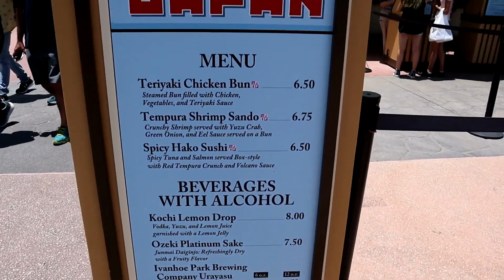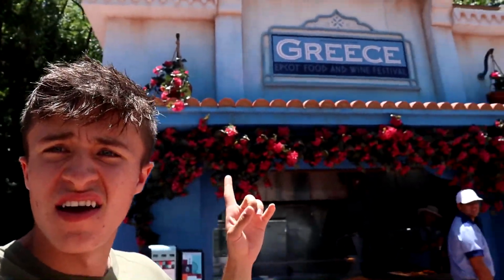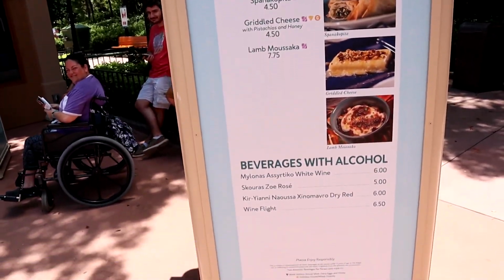Now moving right along to the Japan Pavilion. We aren't gonna get anything, but here is the menu for it. Now we panned from down up that time just to throw you guys off a little bit. So they have a pavilion for Greece, and they titled it Greece. I don't know why they did that, but here is the menu.